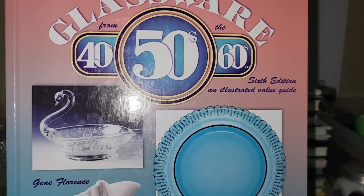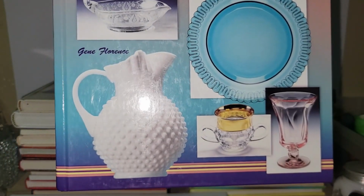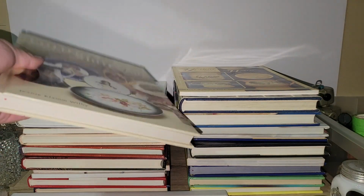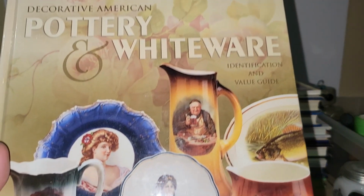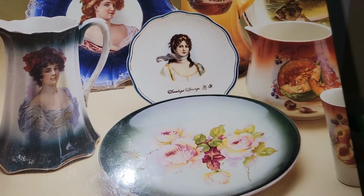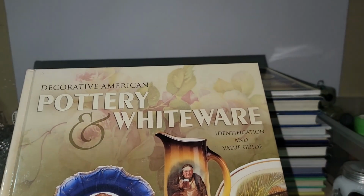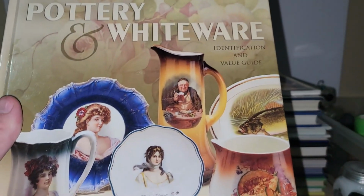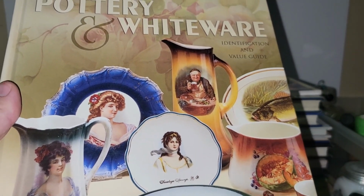So we've got collectible glassware from the 40s, 50s, and 60s. I know some people are going to love this one. We've got decorative American pottery and whiteware. I know there are plenty of people out there who collect this stuff or just love it and would love to flip through this and see what they possibly could find out there at the antique stores or at your thrift stores or auctions.